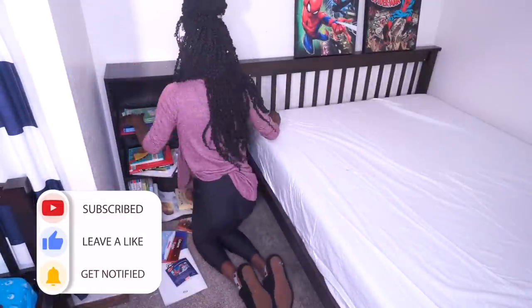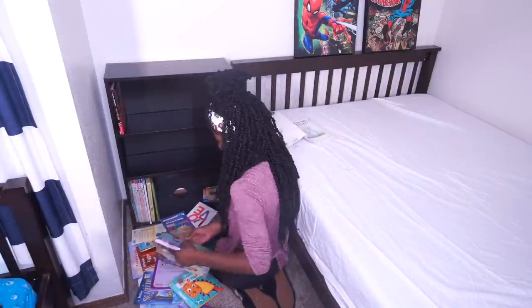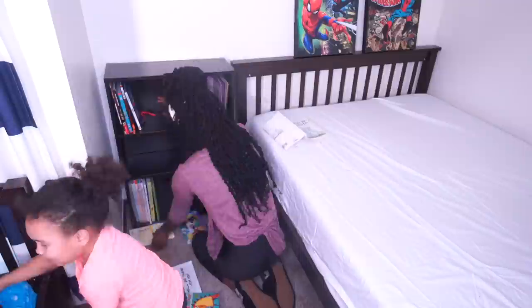I was really happy that we didn't have to get rid of the bookshelf from the boys' room. Seeing how small their room was, I was scared that Jaden wouldn't be able to have a book stand or a nightstand. So seeing that he can have a book stand and that we can use this in place of the nightstand, it makes me so happy.